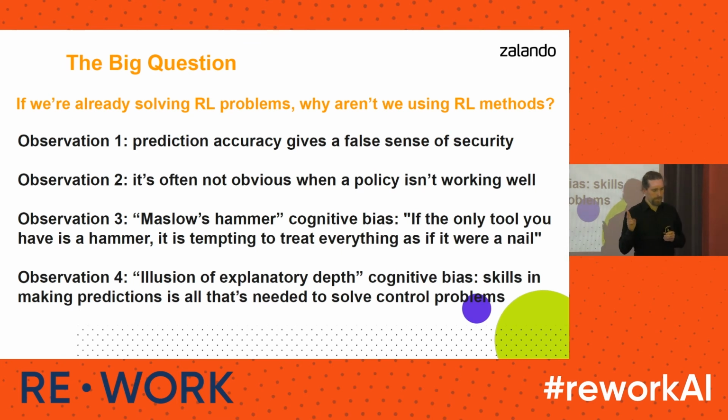First two have to do with inference methods, which is that prediction accuracy gives you a false sense of security. You see that you're good at predicting, and you think, okay, since my predictions are good, the policy must be good. But it's not the case. You can actually build pathological examples where you have two predictions. One prediction is better than the other, but the prediction that's better gives you a worse policy. It's very strange, but it can happen.